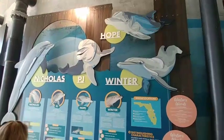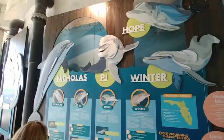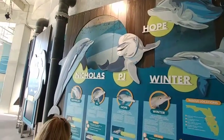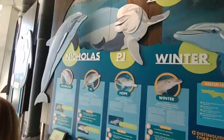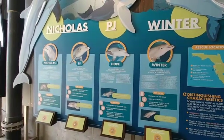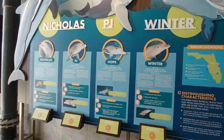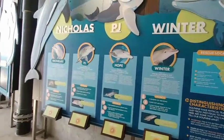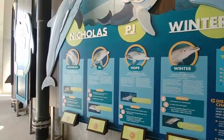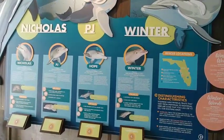The dolphins that are in this facility are Hope, Winter, PJ, and Nicholas. Nicholas was sunburned really badly after birth. PJ was found stranded in the shallow waters of Tampa Bay and was brought here to the veterinary center. She's recovered from the stranding but has many medical conditions: severe hearing loss, vision impairment, worn teeth, and arthritis. So she is not able to go back into the wild. Hope is the other one. She was orphaned at 2 to 3 months of age.